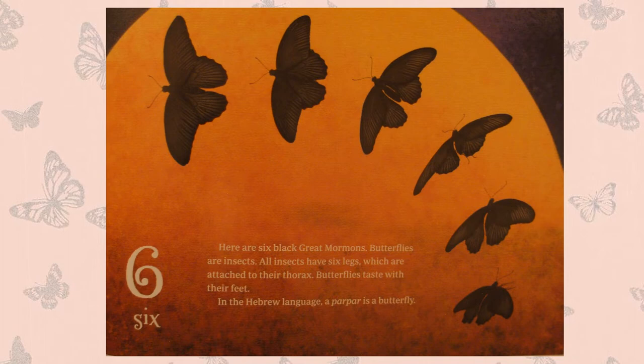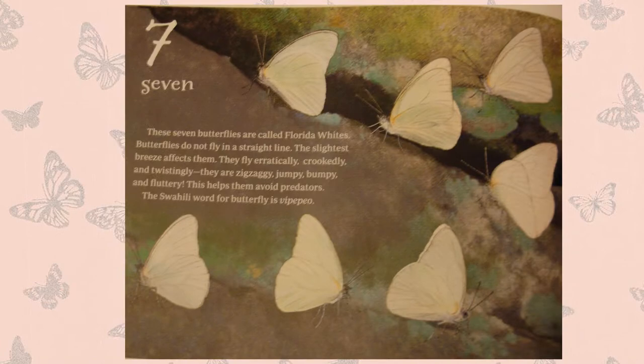Butterflies taste with their feet. Now isn't this getting interesting? They smell with their antennae and they taste with their feet. 7. These 7 butterflies are called Florida whites.